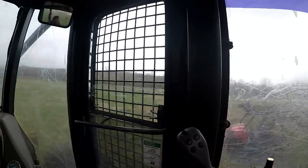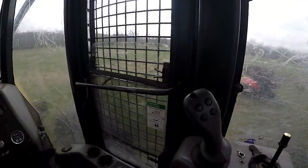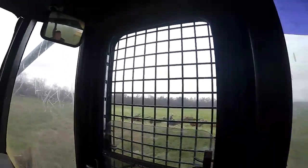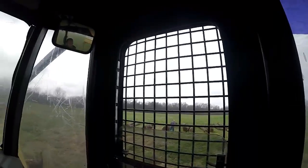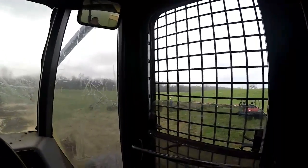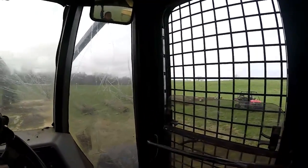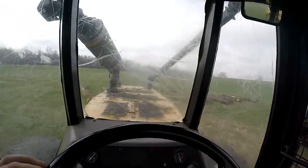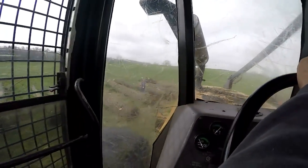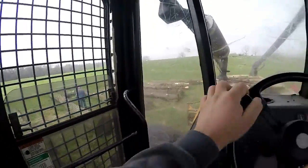Looks like the sun might try to come out now. It's been kind of dreary and rainy all morning. I guess I better turn the Five Finger Death Punch off here. Yeah, pretty good little pile of logs. That's a pretty good one there, Dad's standing next to.